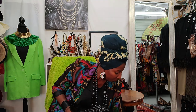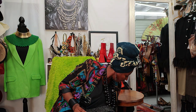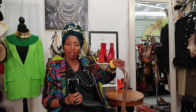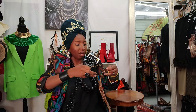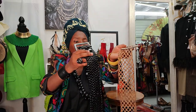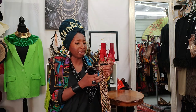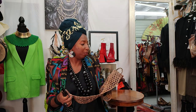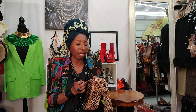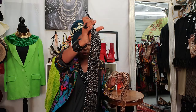Actually, I have another one like this. Let me see. I have one that looks just like it. Oh yeah, I have another woven like this. I love those woven belts. They're so elegant. They just add such an interesting touch to any outfit, and I'm fully sure this looks like Shein to me, but this is thrifted. So yes, I'm keeping this for sure.